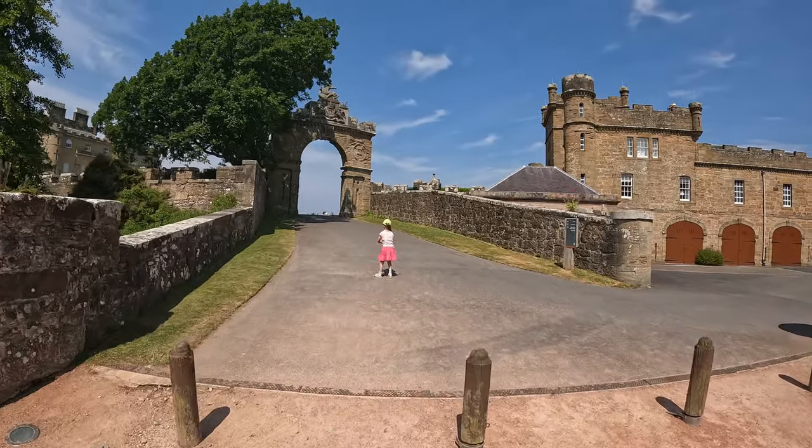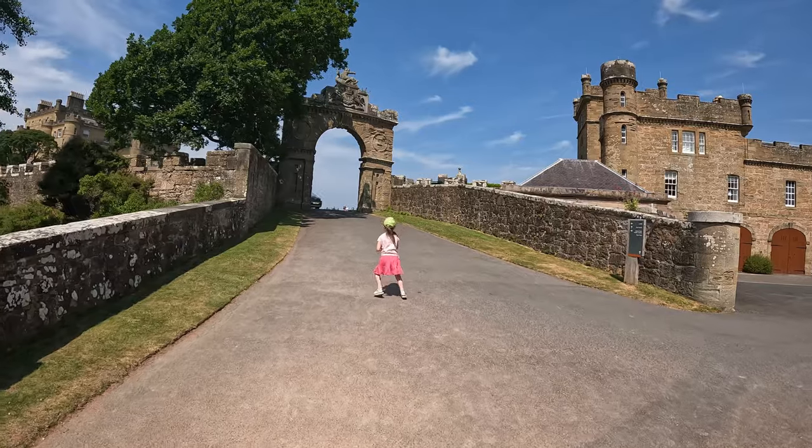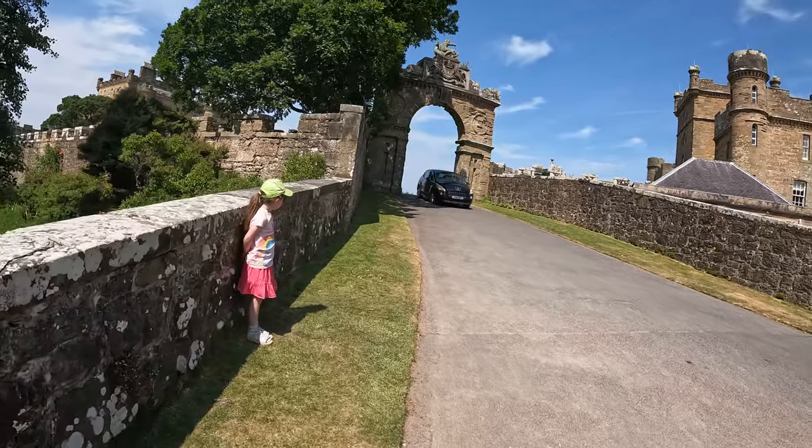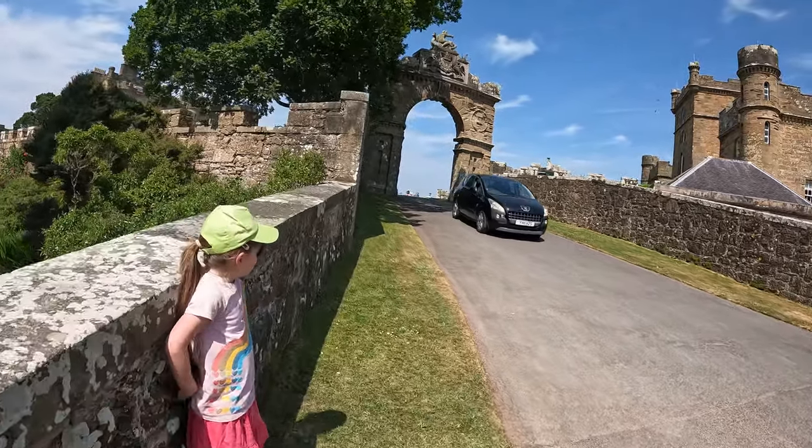I thought you said go in the castle. We're going to go in the castle, yep. Oh, look, here's a car. Just stand on the grass, you're fine. You don't look like you can keep going.